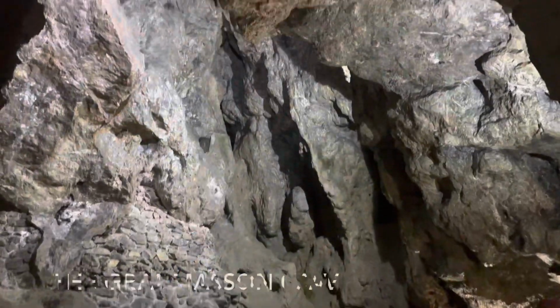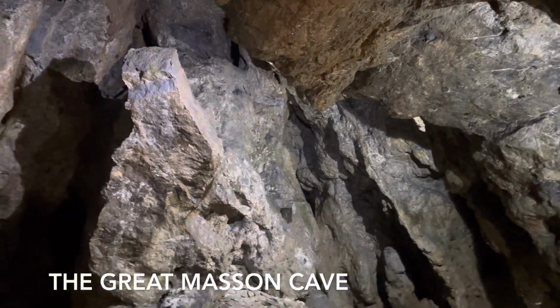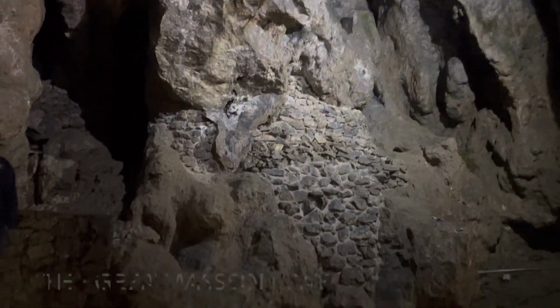There are two caves located at the top. One is a small cave and one is the big cave. The big cave is called the Great Mason Cave. We went inside the Great Mason Cave because that was recommended to us as well.